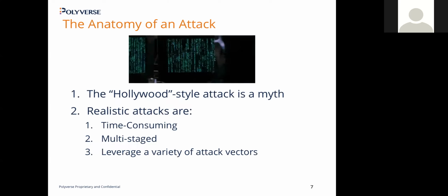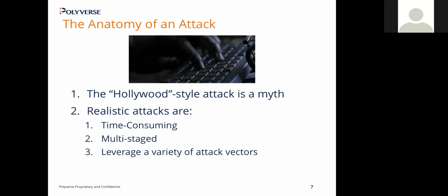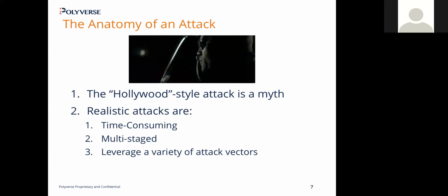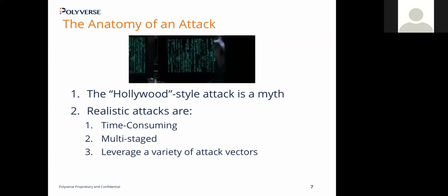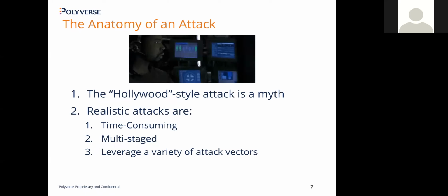All right, so the anatomy of an attack. The Hollywood-style attack is a myth. We've all seen this, you know, get me in there, drop Neo in. It's a myth. There are ways to break something quickly with one line of code, but that generally doesn't get you what you need, and they're generally blocked nowadays. Facebook had one of these back in 2005. That was a lot of fun.